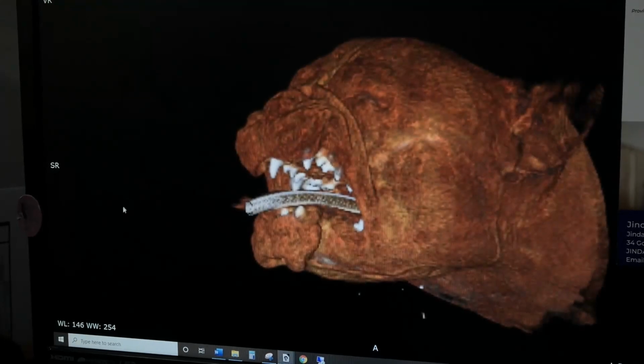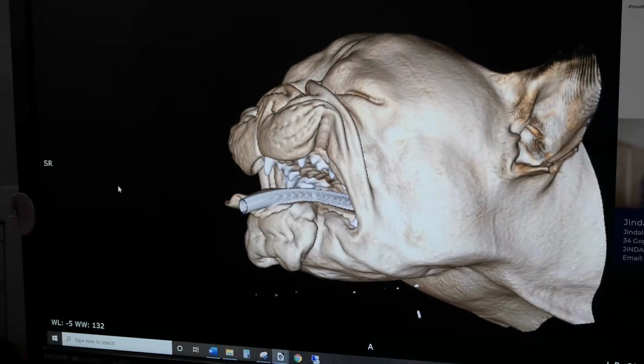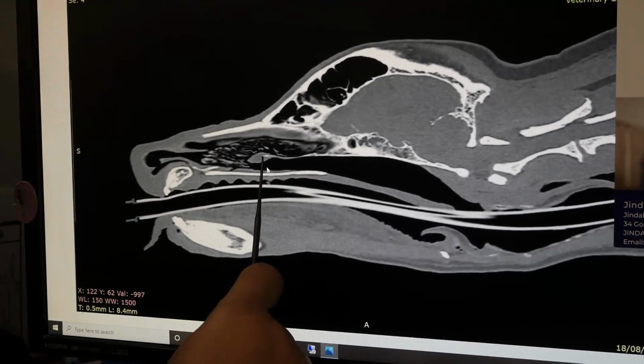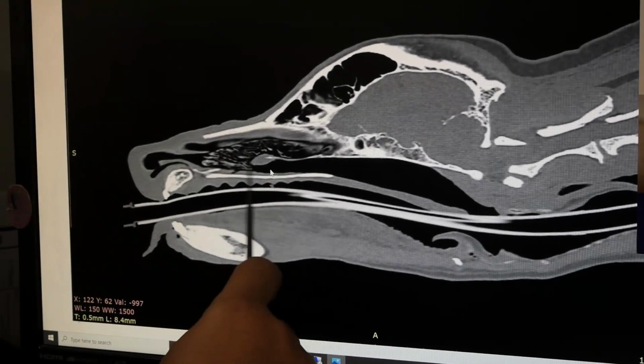CT or MRI allow us to have a three-dimensional view of these structures and to assess whether there's any disease or pathology in the sinuses or in parts of the nasal cavity that we may not be able to get to. The camera allows us to see the internal surface, and while we're there, assess whether there's any foreign material, any growths, any inflammation or other changes, or any evidence of things such as fungal infection.